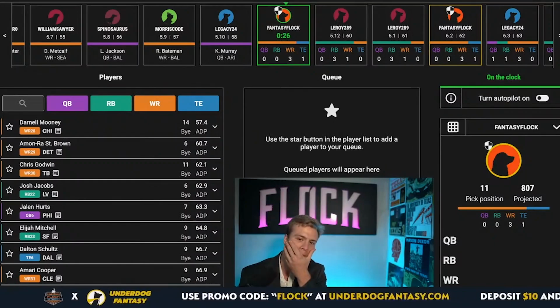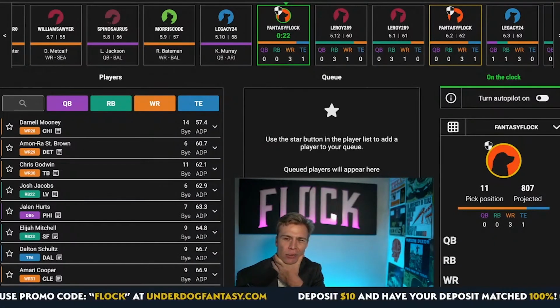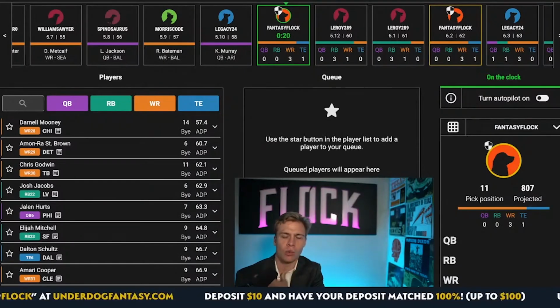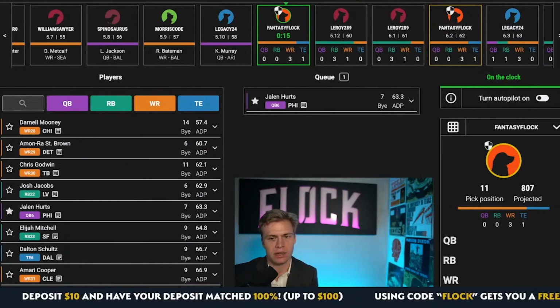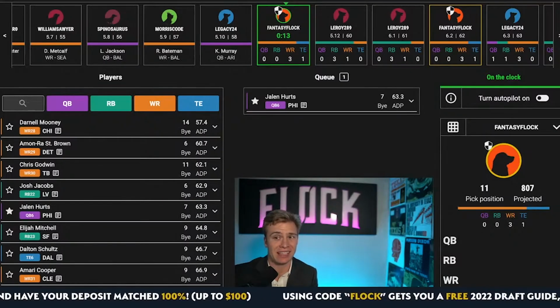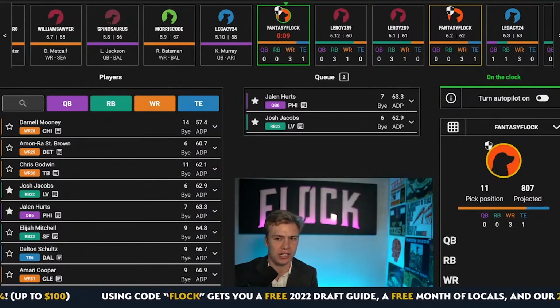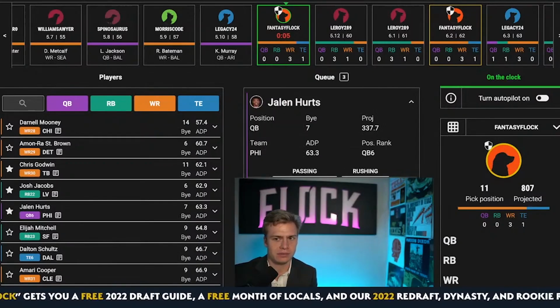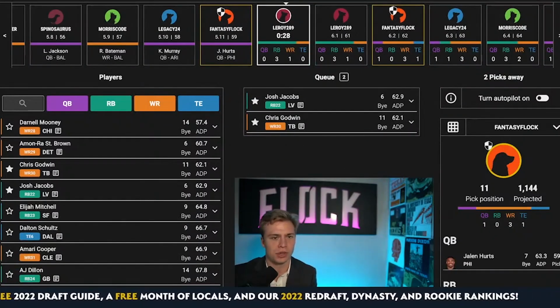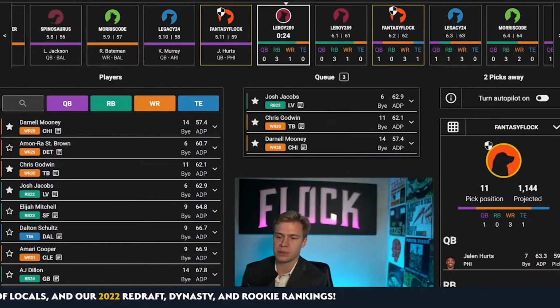Let's think. We probably want an elite level quarterback and a running back here. We're going to go ahead and draft Jalen Hurts, because I'd be surprised if this team that has 3 running backs already decides to grab Josh Jacobs. And then if Godwin is available and Josh Jacobs goes, we'll go Godwin. Here's our plan. These are the 3 guys we would take in order.